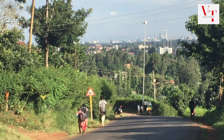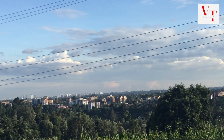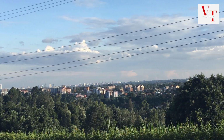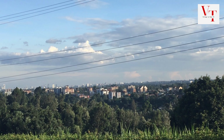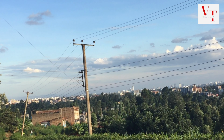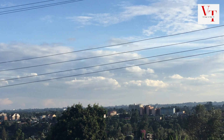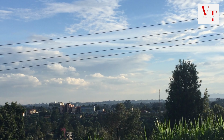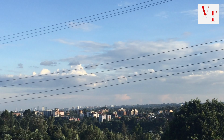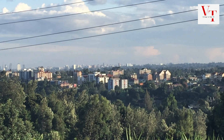Let me get to a higher point so that I can clearly show you the view. And remember, this is a high altitude area. Actually, we are 2000 meters above sea level. It is the entry point of the so-called Central Highlands, or the mountain region. The small civilization on your left is Ruaka Town, and it is actually less than 3 kilometers from here. And on your right is Denderu Township, which is less than 2 kilometers away from here, while the beautiful Nairobi city is at the back.